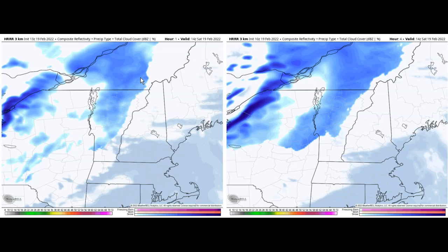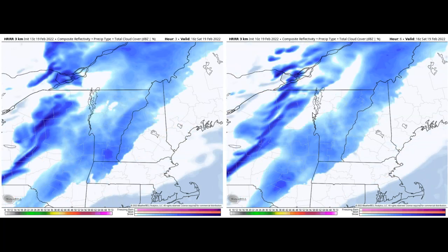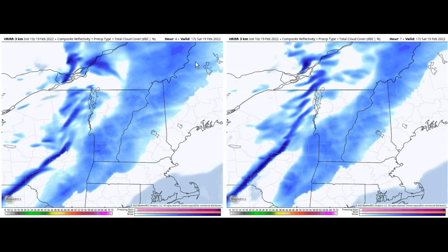So what we can see here is the HRRR model, and this is valid at about 14Z. That is about 9 o'clock this morning. And so the first batch of snow showers kind of work on through, followed by a little bit of a lull. This is 3 hours later, so we can kind of see how the ensemble models are thinking here. And so a little bit more in the way of snow showers fill back in, valid at noon, and then another little bit of a lull before the main batch.